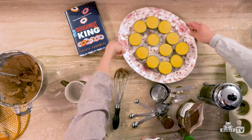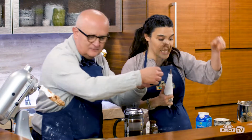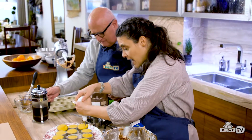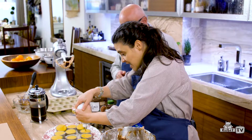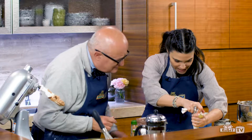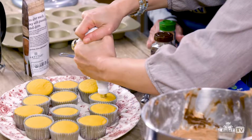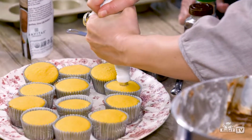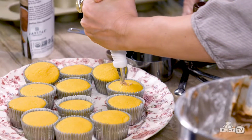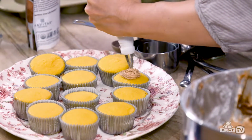All right, so now we are going to get to the fun part of the fill your own cupcakes. So what you're gonna do, Rocco, I'll do one and then you can do one, okay? So you're gonna stick that tip into the cupcake. Yes. Got it? And you're gonna squeeze and tell me when you see the cupcake begin to inflate a little bit. Do you see it? I see. So when the top starts cracking a little bit, you know that you've filled it to capacity. And now it's time to top it off. Top it off, and you want to cover the hole.